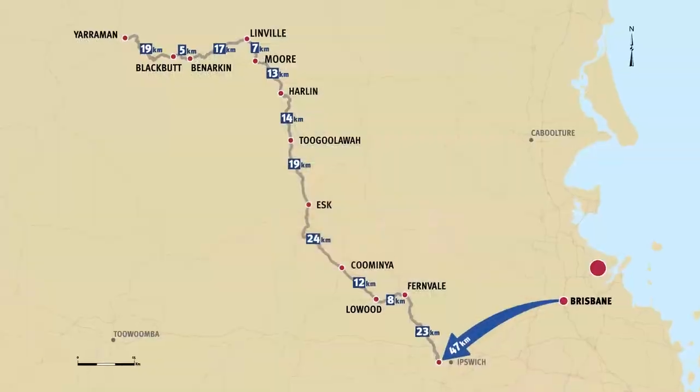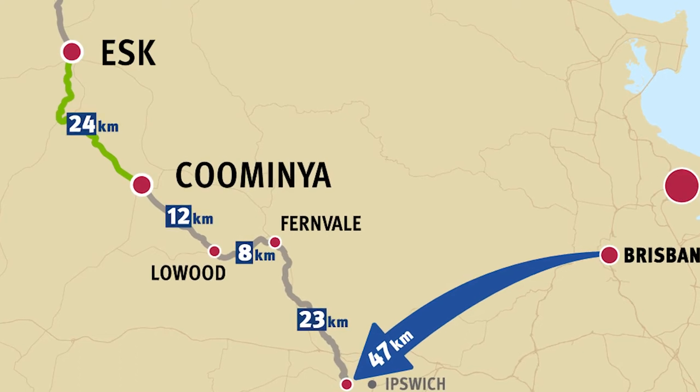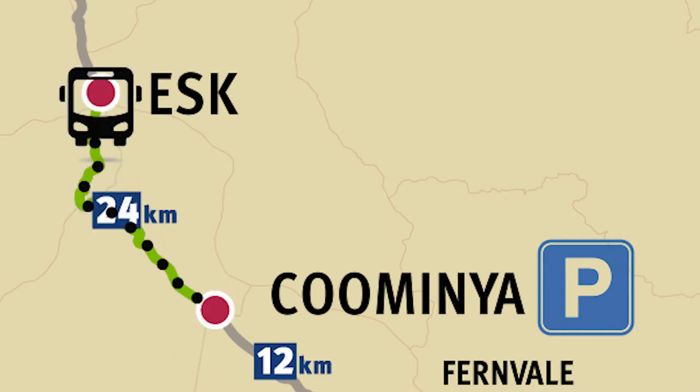A day trip bike riding from Esk to Kaminya provides a perfect number of things for the young ones to see to keep them interested on a 24-kilometre day trip. You can park your car in Kaminya and catch a shuttle bus up to the starting point in Esk.